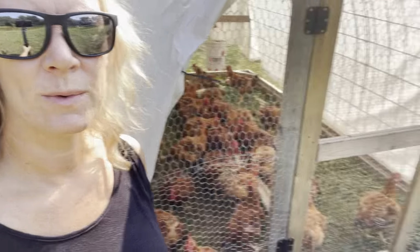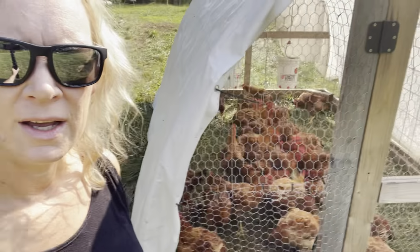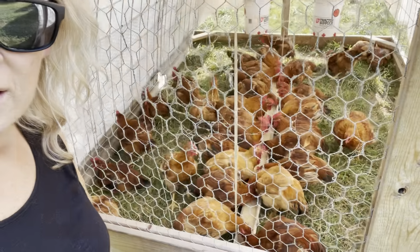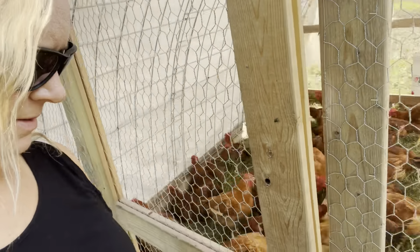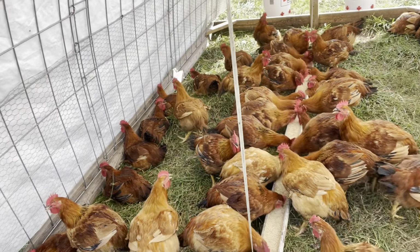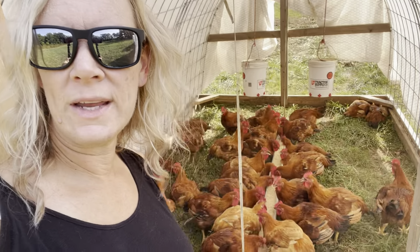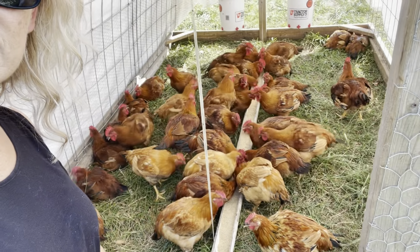Doing an update on our meat birds that we're raising with our friends. Here's our other chicken tractors. And I'm just going to show you how big these chickens have gotten. I guess I'll open it up here. These guys are almost full grown. They will be going to processing this weekend. So I'll be doing a follow-up video then too, but these guys are ready.